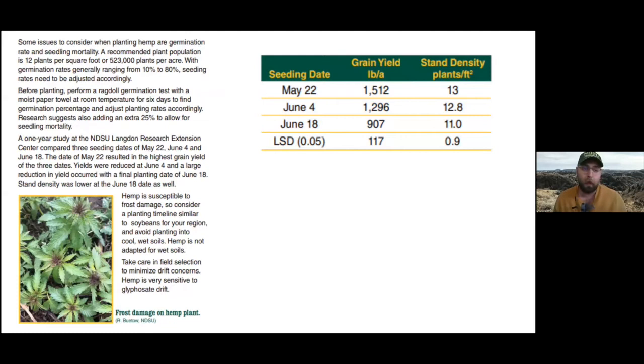And I would try to plant this in a timeline similar to soybeans for your region. So avoid any frost. That's going to cause some damage. We do have some volunteer hemp that we just sprayed the other day that did come up with this nicer, warmer weather. And also you got to be careful for your herbicide selections, right? But by having that later mid to late May planting date, you can adjust for taking care of your weeds with the pre-herbicide application and also get your optimum growth.